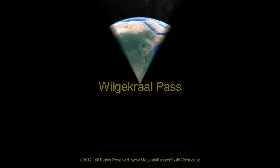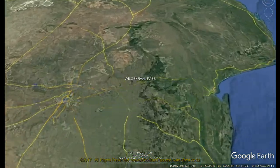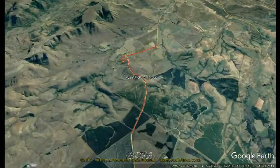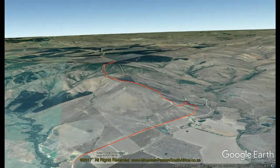The Wilgekraal Pass is located on a rough gravel road which forms an alternative route to the R36 between Machadodorp and Leidenbergen in Mpumalanga. The pass, which translates from Afrikaans to English as Willow Tree Corral, is named after the Wilgekraal Spruit, a small tributary of the Crocodile River which parallels the pass for its entire length.